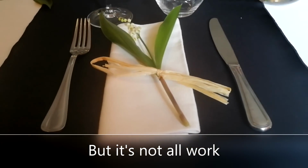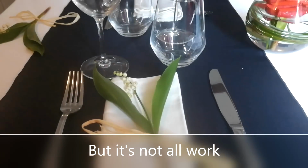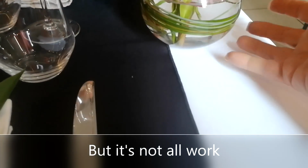We've gone to a local restaurant. We haven't tried this one. It's been recommended, but we booked it last week so that we could get in. Look at the table, isn't that beautiful? There's a beautiful rose here, floating in the rose bowl.